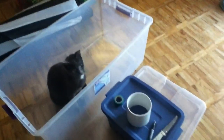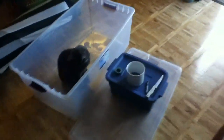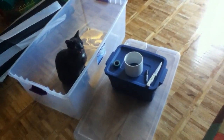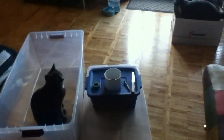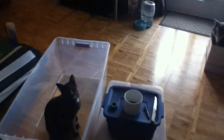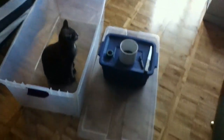Okay, so what I did, I went out and purchased a couple Rubbermaid containers. Well, one's not the actual brand Rubbermaid, but you get the idea. I looked everywhere for what I would feel like is a decent cage for her, and honestly I couldn't find anything that suited all of my needs in one, so I'm like, well, it's probably just as good, if not easier and cheaper, to make one myself.